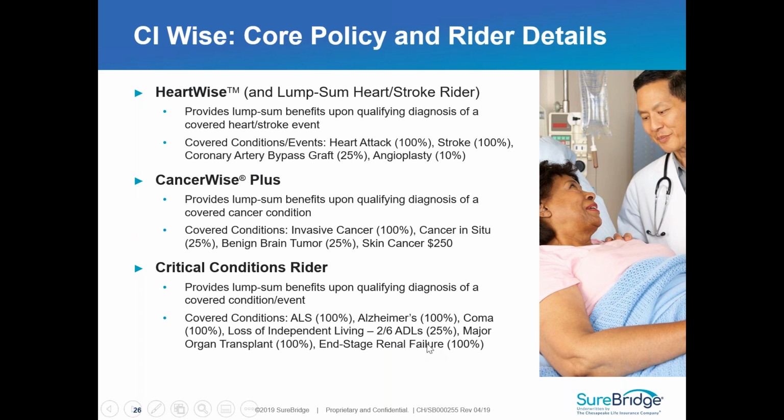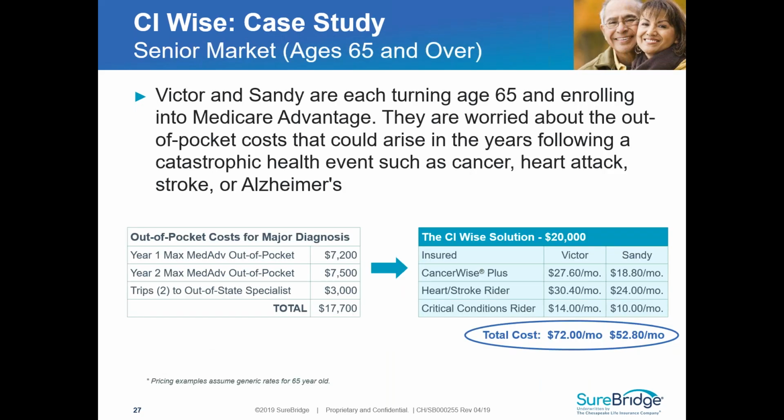I do like to point out, especially in the senior market, we do pay 25% of the benefit for loss of independent living, unable to do 2 out of 6 ADLs. So nice benefit there that they can get a portion of that if they are unable to do 2 out of 6 ADLs. So real competitive as far as the conditions are concerned, but keep in mind that you are eligible to receive the benefit once in each category.